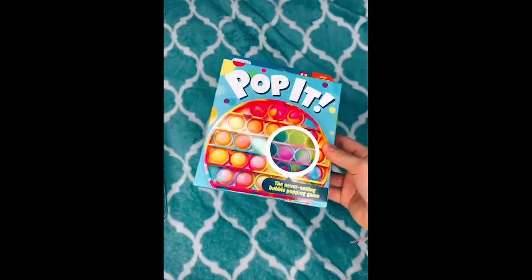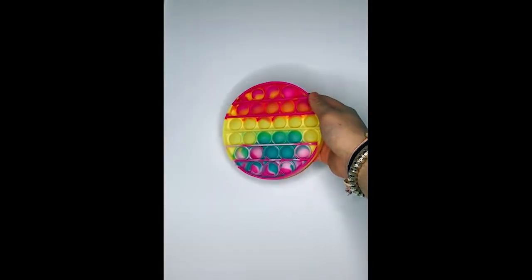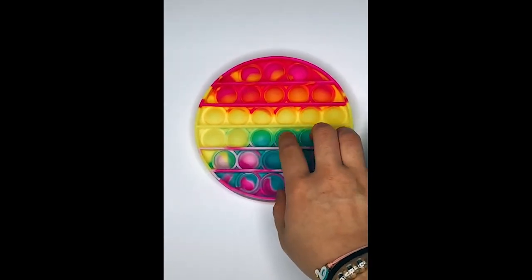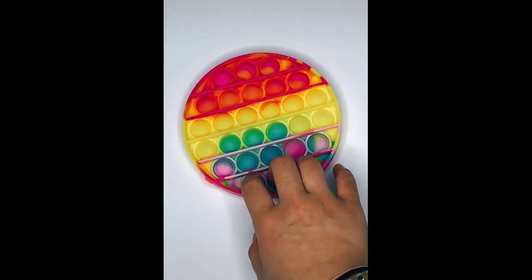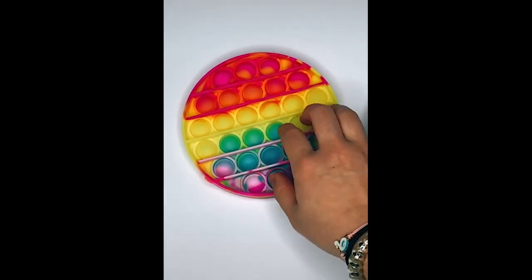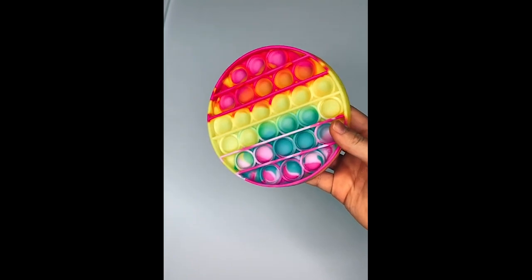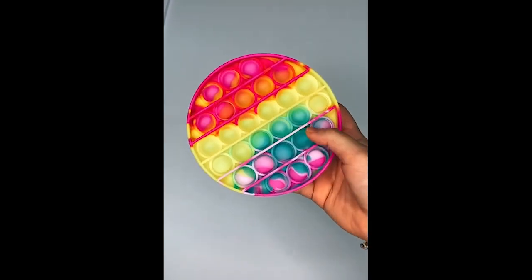The last thing I got from Target is a Pop-It. Let's open it. The colors are so pretty. And the other side. Whoa, that's actually really good. This Pop-It is surprisingly really good.